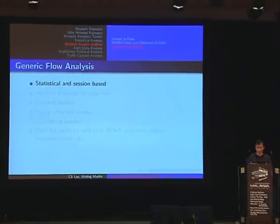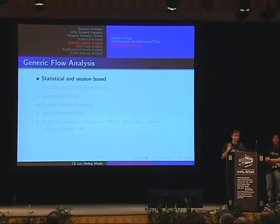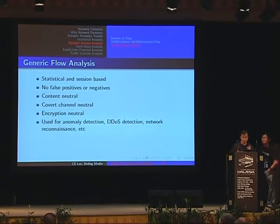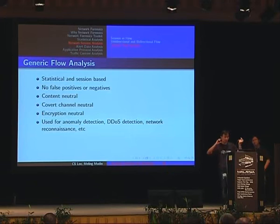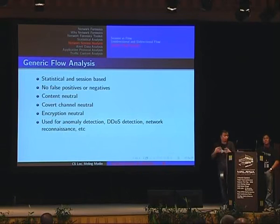So how do you perform flow analysis? If we have time, we will show you the examples later. So when you perform generic flow analysis, it's statistical and it's based on session. You don't look at the payload. There's no false positive or negative because you're looking at connections again. You don't care about the content or the payload of the packet.